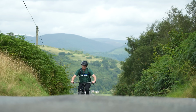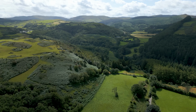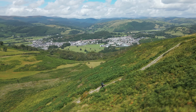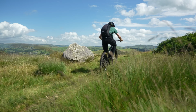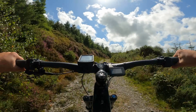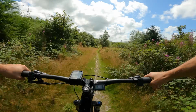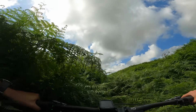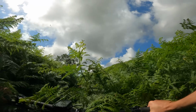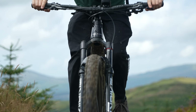Cwmystwyth is just behind us, and now ahead of me, all I can see is incredible mountains. It's going to be a big day today. Working hard already. It's going to be a long day. Right, we're now in Fernia, some kind of fern land. I think we might have to check each other for ticks. Definitely. This is magic.